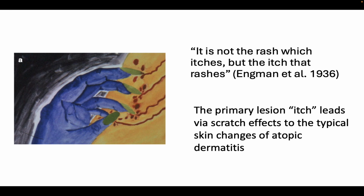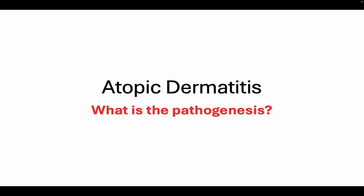Whether the primary thing is the itch or the primary thing is the rash is an enigma which we have been talking about. Most people believe it is the itch which rashes, and it starts with the itching, and that is what leads to skin damage. So just briefly, Dr. Tanvi, can you help us understand how this cycle goes on?